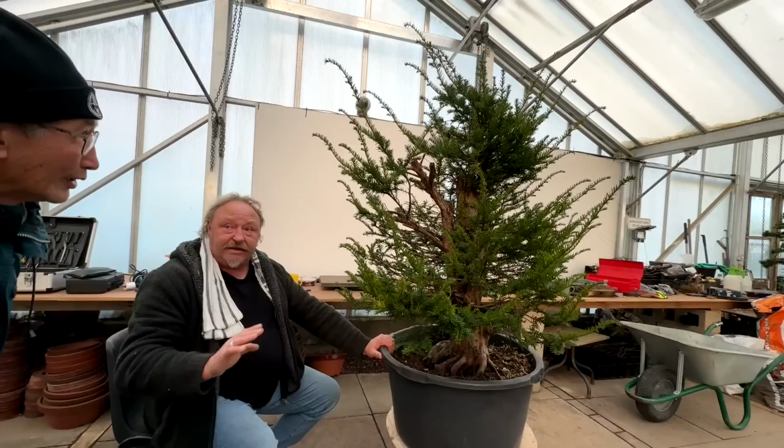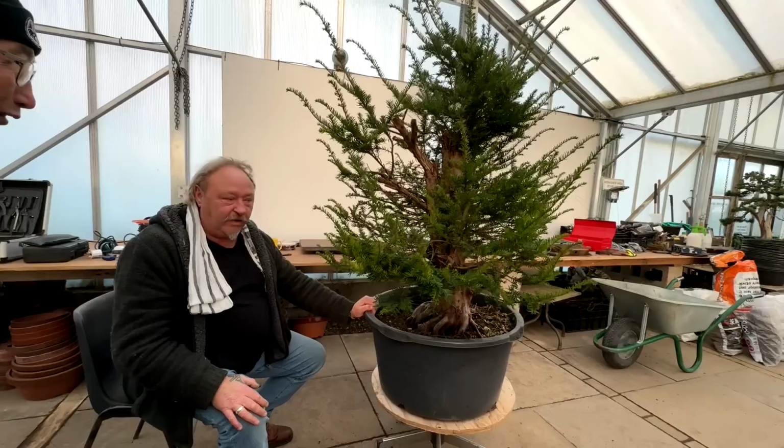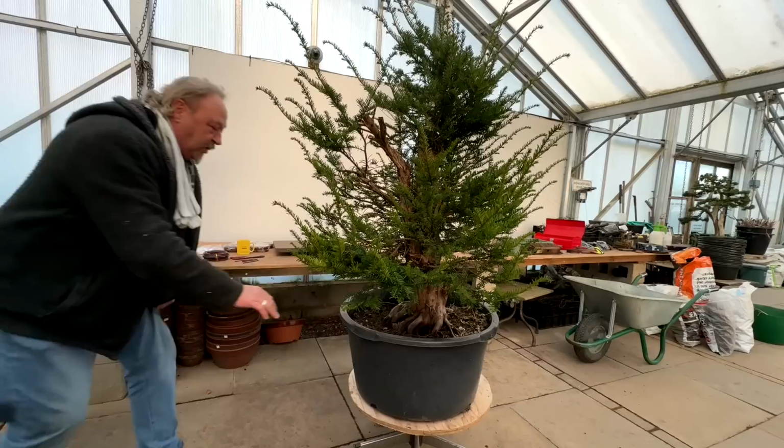Because if you start styling a tree and spinning it around, you never actually designed the tree. It needs a front and a back. So that's what we're going to do, find the absolute front. And I might have to bow down in front of this tree to actually do that. Do you want it higher up? No, I think I'll work here, and then we'll see how we go.